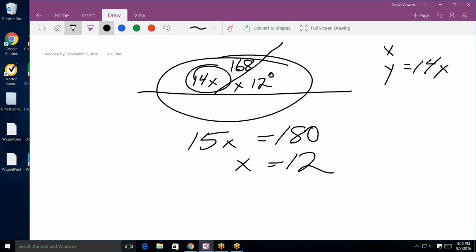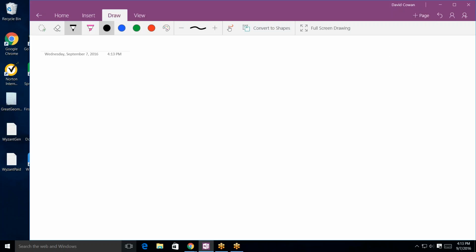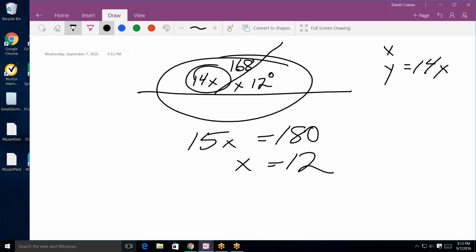And there you go. And that's probably the fastest way to do that problem. Sometimes you can set it up as two equations and two unknowns and go through the process that you know how to use. You must know how to solve that, otherwise you wouldn't be in honors geometry. But usually a lot of times you'll notice that I was able to just use one variable.